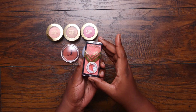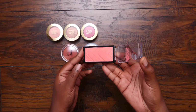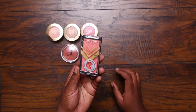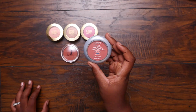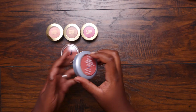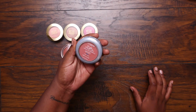This is an LA Girl blush, and this is kind of like a peachy toned, rose toned blush, in Just Rosy. I don't reach for this at all, so I'm going to declutter. And this is the L'Oreal True Match blush, in the shade Spicy Plum. Again, another blush that I don't reach for, so I'm going to go ahead and declutter.